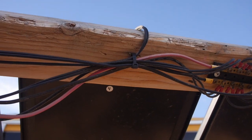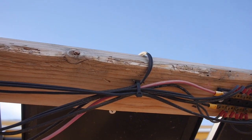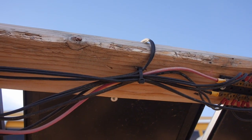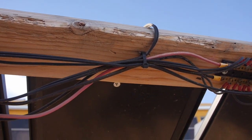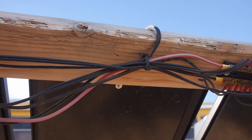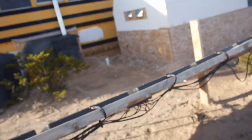I'll cut all the zip ties to leave me some slack in the wire. And I think I can undo the panels, lay them down on the ground so that they're still catching some sun. Then I can move the frame. So my hope is to have a pretty short window of time where I don't have this panel producing. I'll get this one done first because this one's got the most shade in the afternoon.